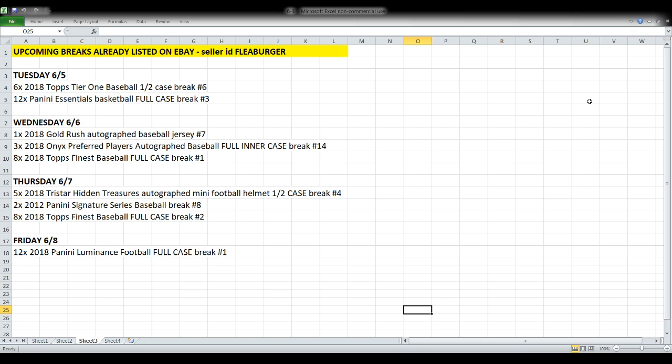On Friday night, we're only going to do Luminance. It comes out on Friday. I'm super stoked about it, and I just decided I didn't want to open anything else up first. I just wanted to rip into Luminance right away. So that's why there's only one break on Friday night.